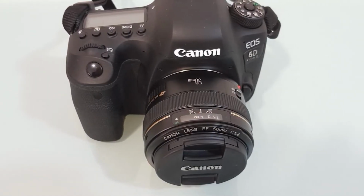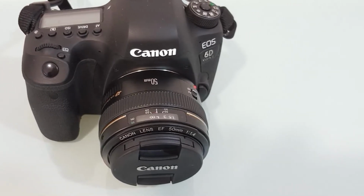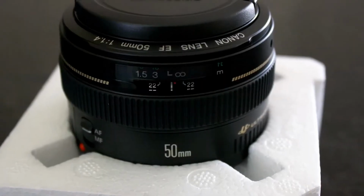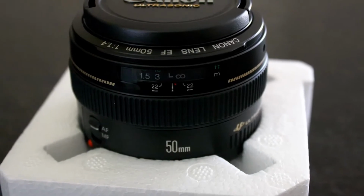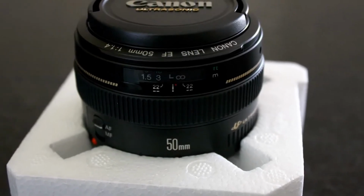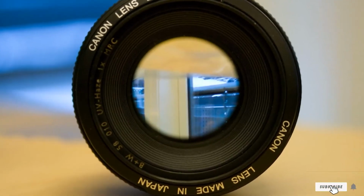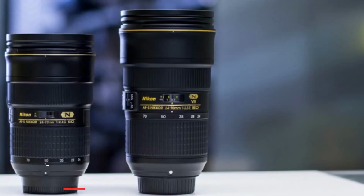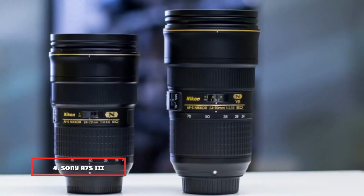Autofocus is reasonably fast and quiet, but the speed depends on the subject's contrast and light levels. The focus ring is 11 wide, which doesn't rotate during autofocus to achieve smooth action. The conveniently placed switch on the lens barrel allows faster switching between the auto and manual focusing modes. This switch gives you the ability to tweak your focus settings even when the lens is on AF mode. Next at number 4, we have Nikon AF-S FX NIKKOR 24-70mm.